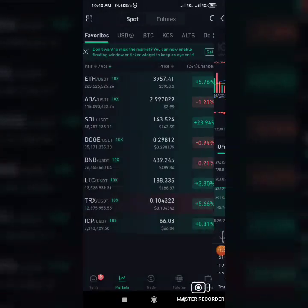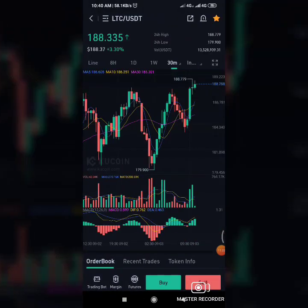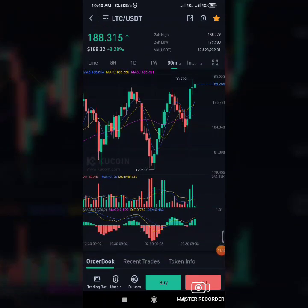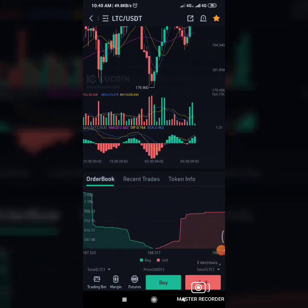So I'm going to stop here right now because you can do all the analysis by yourself. Check on LTC. You don't need an analyst to tell you that you have to buy now or sell now. You see, LTC is battling to find a support at this 188. It had gained 188.3 before as an all-time high. Now it's gained another all-time high, 188.7. So it's now trying to find a resistance here. It's trying to find a support here.